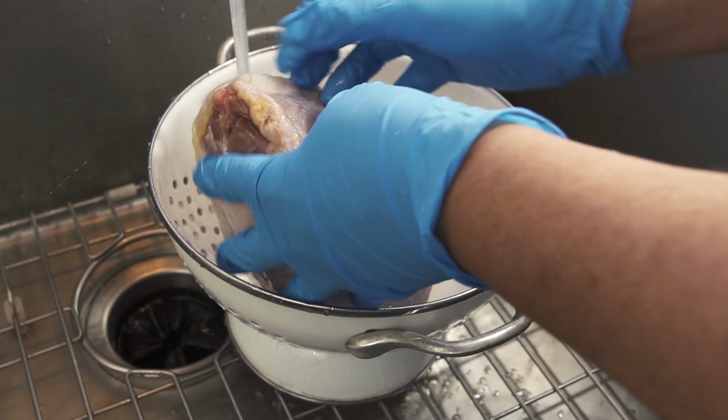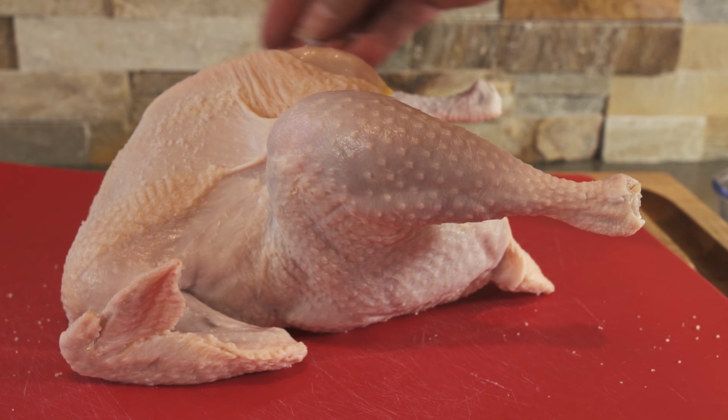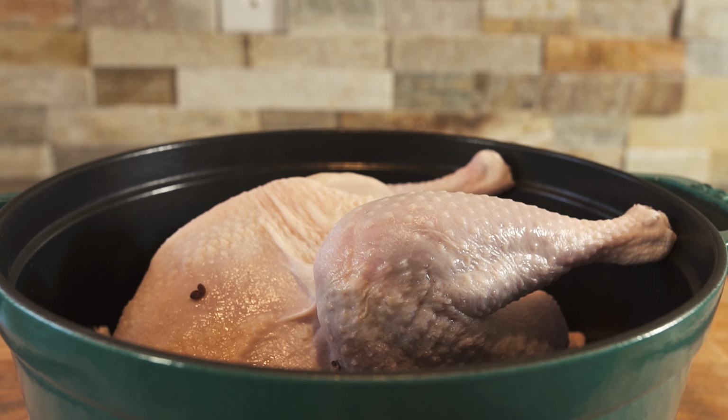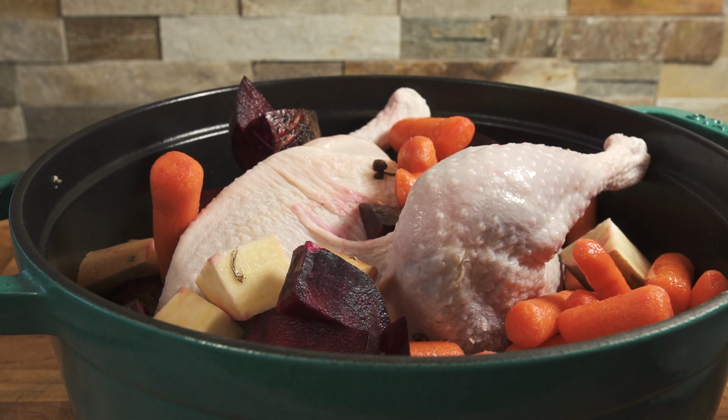I'm going to wash and pat dry the chicken, and I'm going to use sea salt to salt the chicken. Now, you can cut the chicken up, which probably would have been a better option, but I didn't. I just cooked it whole. So place everything in the pot.